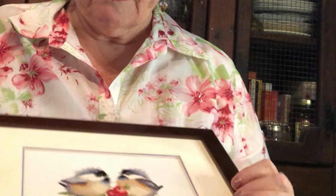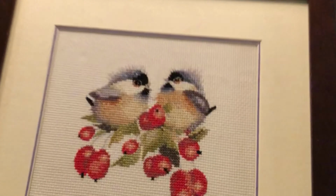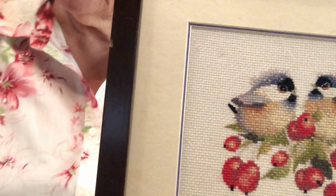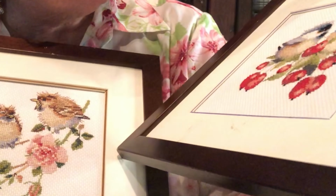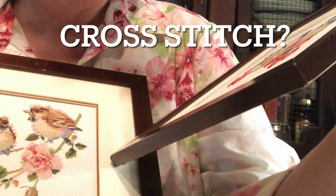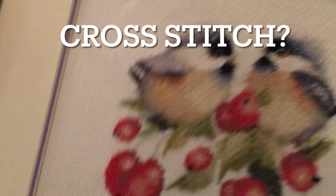I just wanted to show you these little prints, and I got these at a thrift store. They're so darling. They're called Granny Chic Chat, and they retailed for $65, but I got them for $3.49. So here's one, and these are embroidered, or are they embroidered? Are they needlepoint? I don't know. What do you call that?